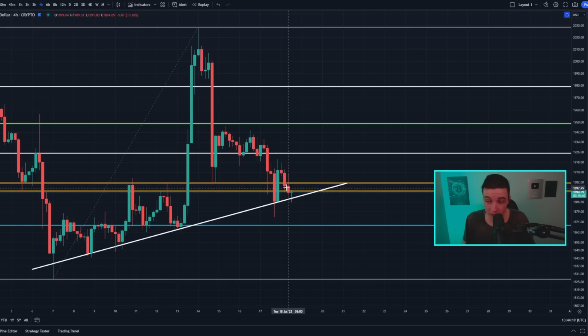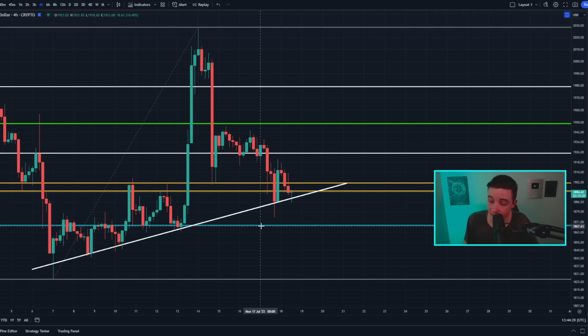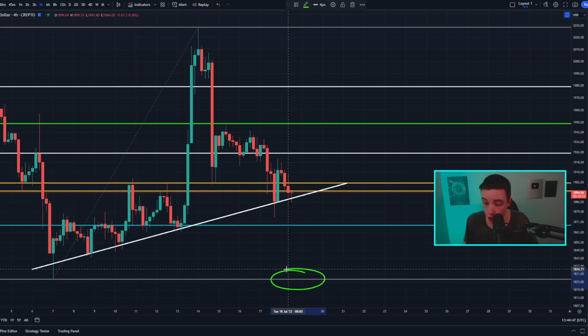But if we end up seeing a confirmed break back below around $1,890, then in that case, we have the 78.6% Fibonacci level in the short term sitting at around $1,870, which could act as a bit of short-term support. And below that, we also have this previous low sitting at around $1,820 to $1,830, which could also act as a bit of short-term support.